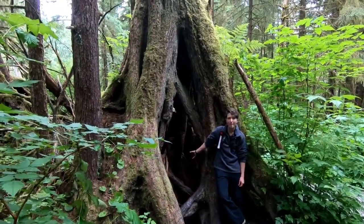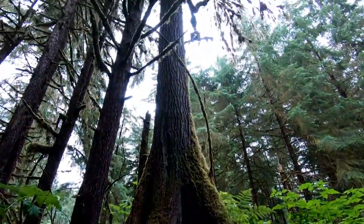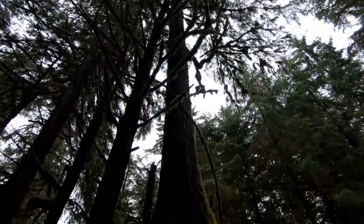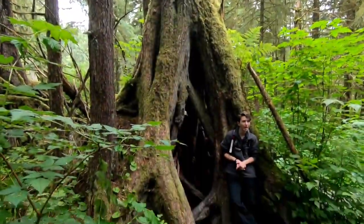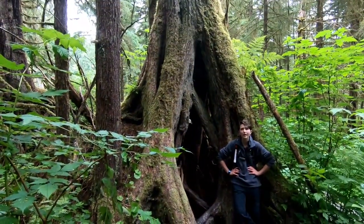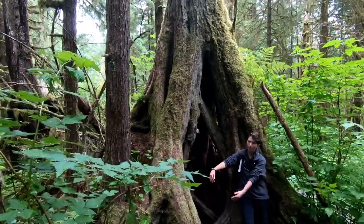And this nurse stump is still going to continue to decompose and eventually leave a nice big opening in the tree. It's very common to find those openings in trees around here. And that's where black bears like to den, except higher up in elevation and with a much smaller opening.